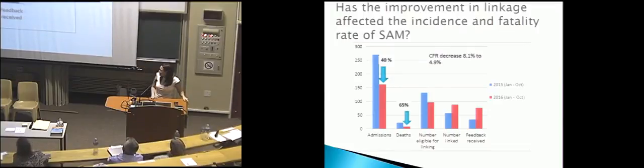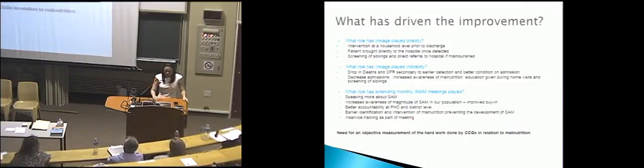And the last 3 just show how great the gap between the number who could be linked and the number who are linked has improved. So what has driven this improvement? Well, there's a role directly played by the CCGs in linking. There's a slightly indirect role with a knock-on effect. And then we mustn't forget that I think stepping up our monthly IMAM meetings really played a contributing factor.